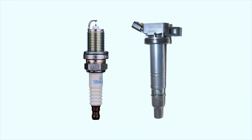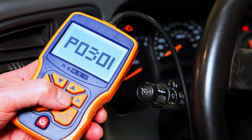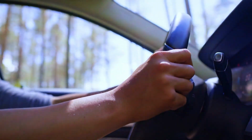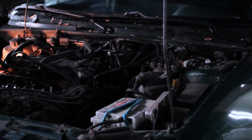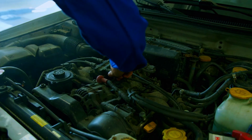Once you've replaced or repaired the faulty components, clear the P0301 code using your OBD2 scanner. Then, start the car and see if it runs smoothly. And that's how you fix a P0301 code. Remember, start with the simple fixes like spark plugs and ignition coils, and work your way up.